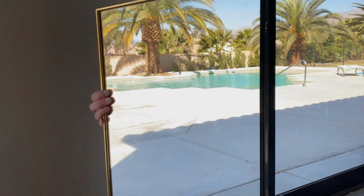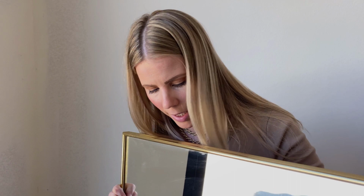All right, and one last thing for the haul, and it's hard to show mirrors because it will just reflect. It is a gold mirror, really heavy, really good size, and I have 2 of them. So I'll try to show you. Okay, so hard to show, but here is mirror number 1, and then I have another one.